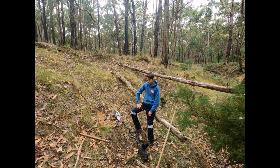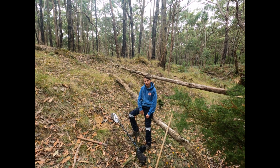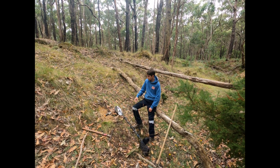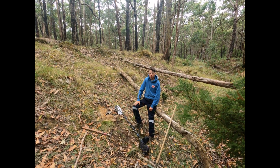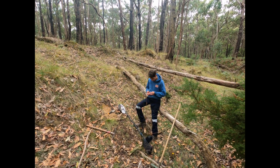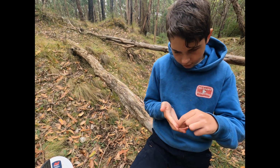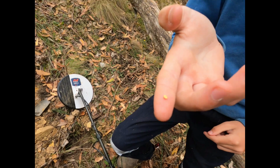Alright everyone, so it's been a pretty long time since the other piece, about an hour, and well, I've got my fourth piece here. I thought it was going to be a hot rock, because it was just in a bit of a conglomerate, and we'd gotten a couple hot rocks before this, but it turns out it's actually a decent piece of gold. So I'll show you. Gonna be careful not to drop it. It's a nice one.